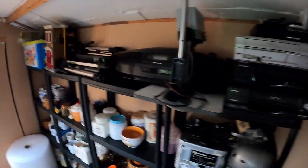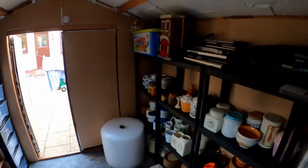Yeah, we need to give it a bit more character in here, don't we? In time, we will do that. Maybe some pictures up here might be nice, or on the back wall, just to make it a bit more interesting to look at. Anyway, for now, that's it.